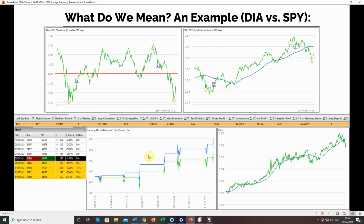Now, we would never trade these because they don't have enough volatility, and commissions eat up a lot of the returns because they are so correlated. We're over at 91% correlation, right? So in a back test over 3 years, there were 6 trades. And here you see the results of these 6 trades in an equity curve. And then the green is after commissions, okay? And they were 91% correlated. They were not co-integrated over the last year and a half.